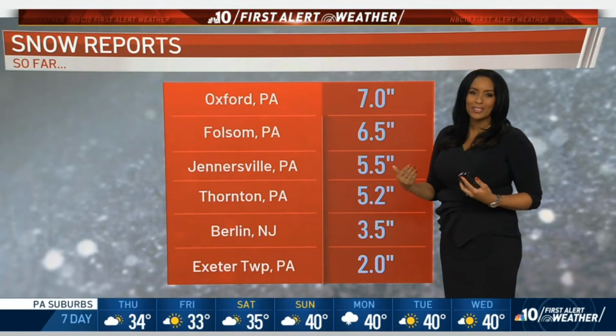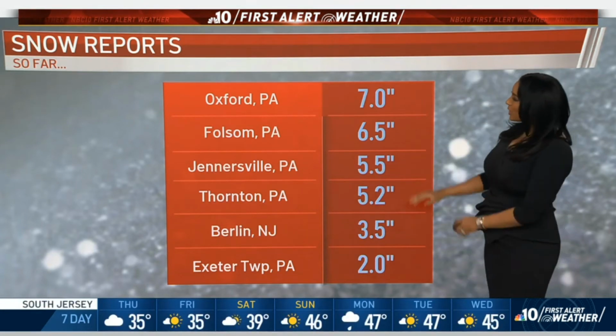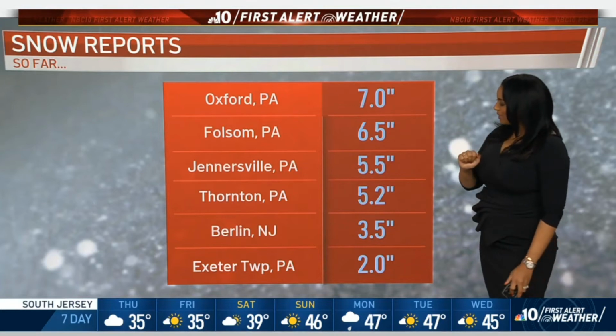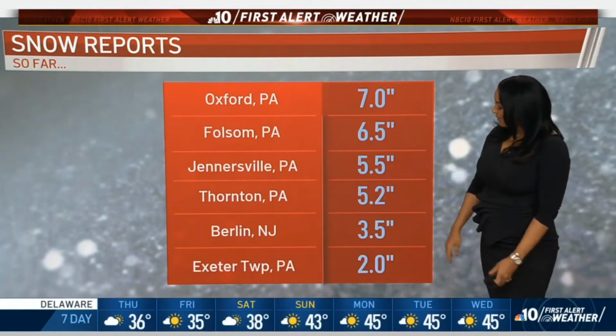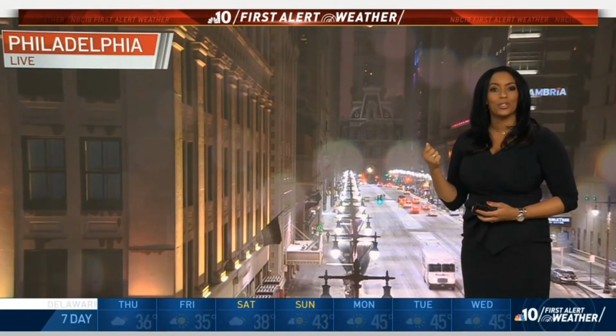So that's what we expected to see happen, which is why our snowfall totals weren't as high. But a closer look at our snow reports so far. Oxford, we picked up 7 inches already. Thornton, PA, 5.2 inches. And as we go into the rest of tonight, areas like the Lehigh Valley have the best chance to continue to see accumulating snow.